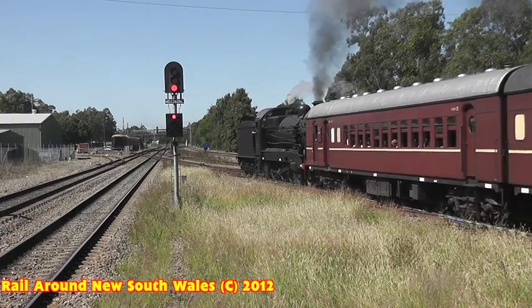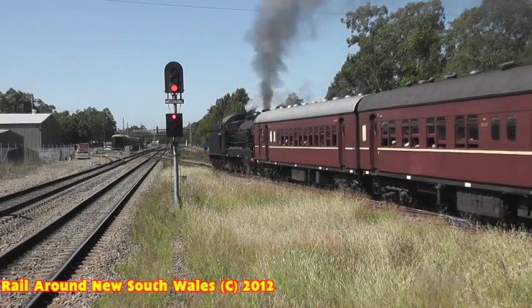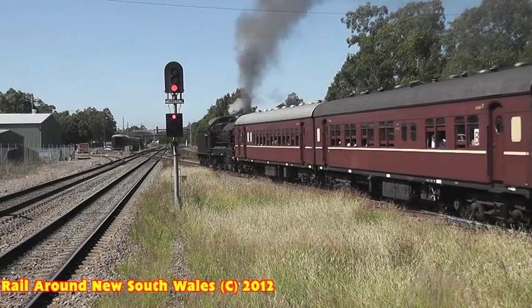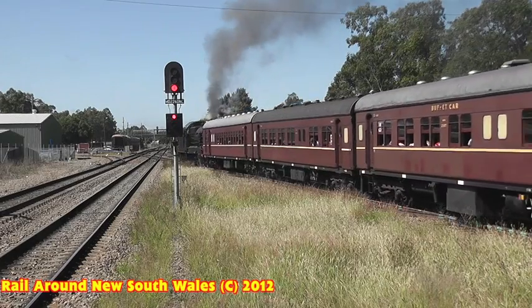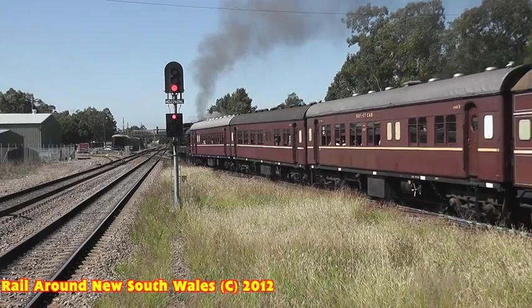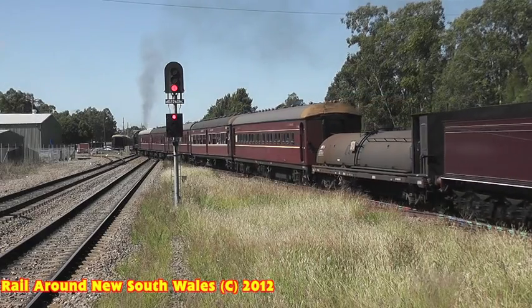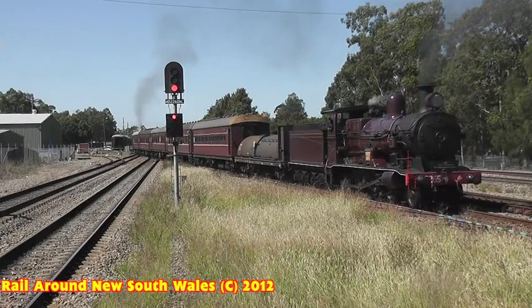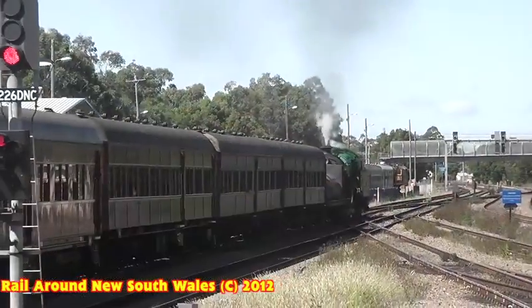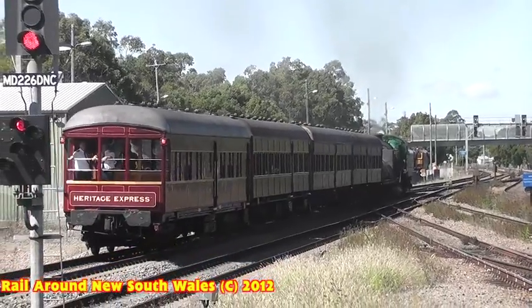On Saturday, April 9th and Sunday, April 10th is one of the biggest steam festivals of the year, the Hunter Valley Steam Fest. Here, 3526 and 3265 are seen making their way to Newcastle. Meanwhile, 3642 is also making its way to Newcastle later in the day.